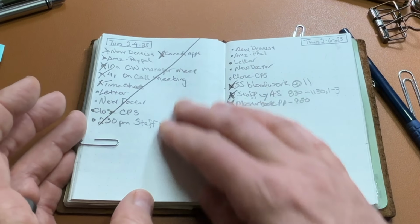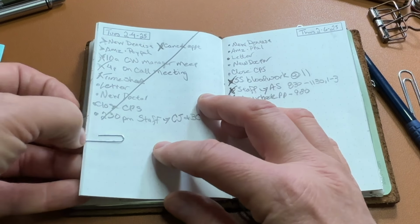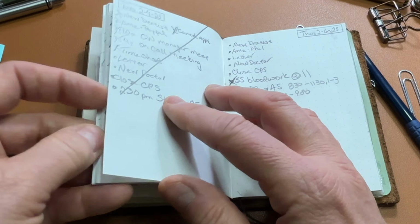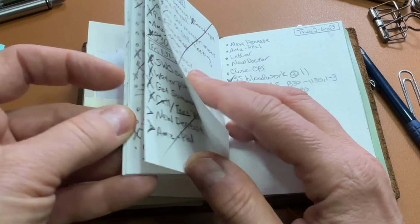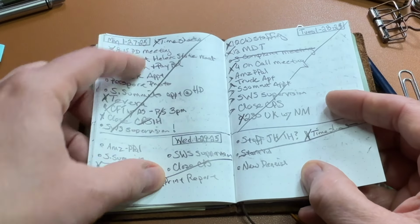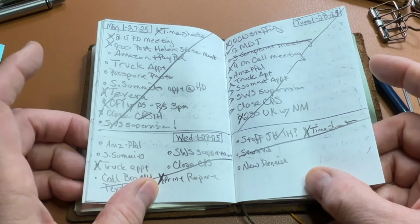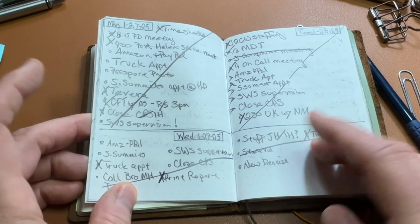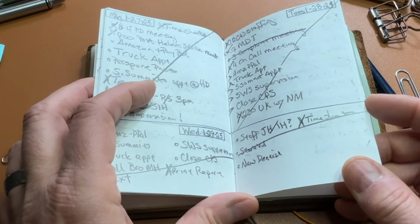And here I've used almost an entire page just for one day. I'm really stingy with paper in a way that kind of bothers me, but I'm getting over that. I'm saying, hey, I've got room. So here I used most of a page for Monday, most of a page for Tuesday, and I said, hey, I've got this paper down here, so I just made Wednesday one day. That made me feel better that I wasn't wasting paper.